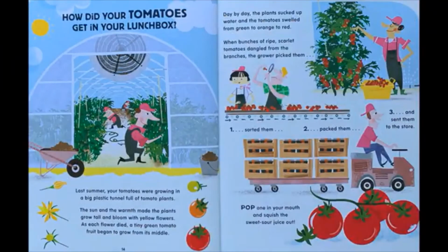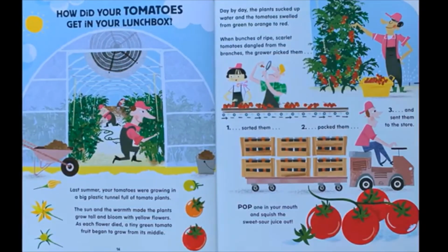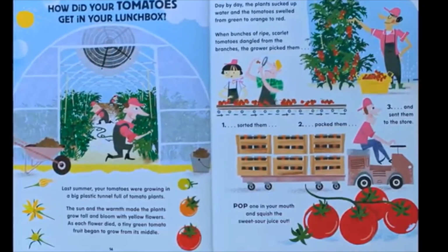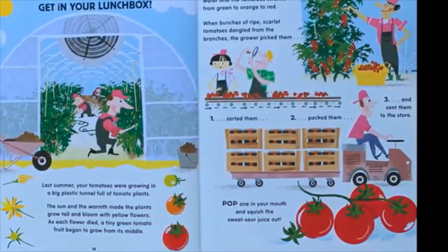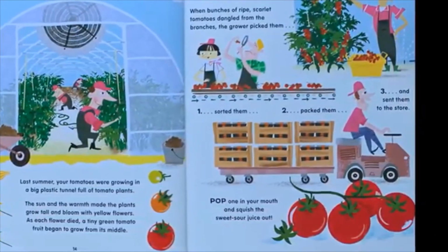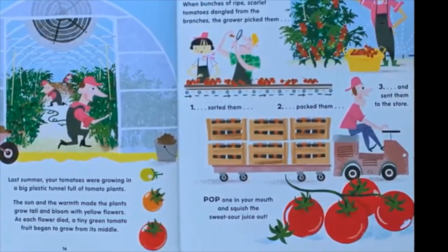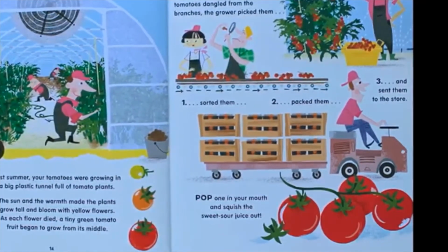How did your tomatoes get in your lunchbox? Last summer, your tomatoes were growing in a big plastic tunnel full of tomato plants. The sun and the warmth made the plants grow tall and bloom with yellow flowers. As each flower died, a tiny green tomato fruit began to grow from its middle. Day by day, the plants sucked up water and the tomatoes swelled from green to orange to red. When bunches of ripe scarlet tomatoes dangled from the branches, the grower picked them, sorted them, packed them, and sent them to the store. Pop one in your mouth and squish the sweet, sour juice out.